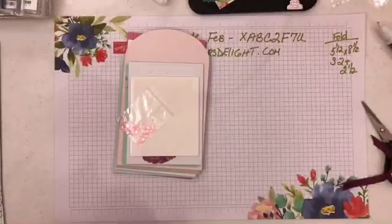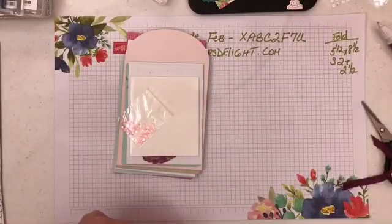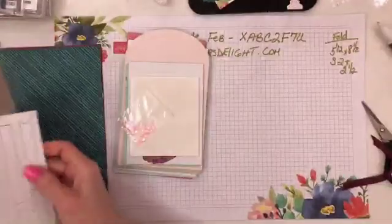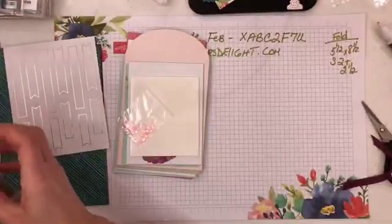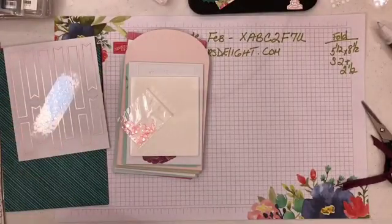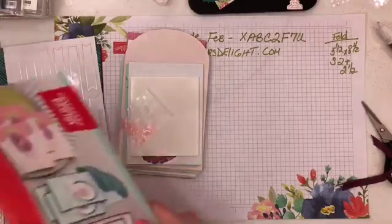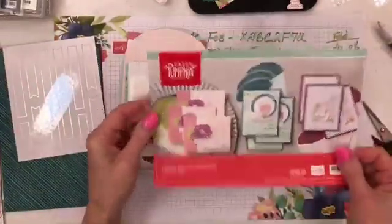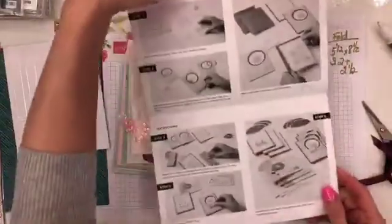If you don't know what Paper Pumpkin is, it's a monthly subscription. You can cancel at any time. And let me tell you, they outdo themselves on this. There's also a video every month that comes out and shows you how to do the projects that are shown here. There's also detailed instructions.